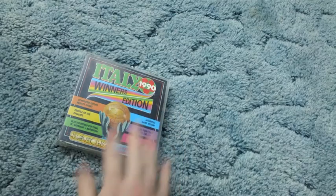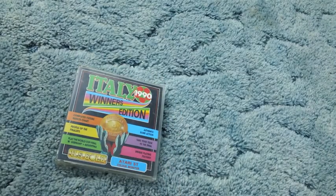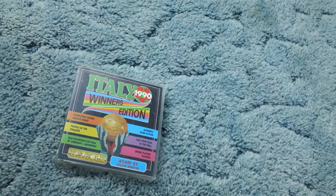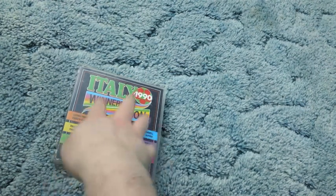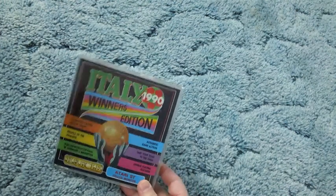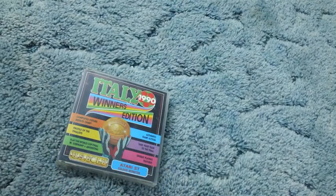Now, next up is Italy 1990 Winners Edition. This one was sent to me via a trade from Dave, that's Psycho Fox. And yeah, it brings back so many good memories. Me and a friend, Sam, who I just mentioned, continuing this name check thing that's going on at the moment, we both had an Atari ST around this time. And we played Italy 1990, the normal version, but we heard about this one and we really wanted to get it. Even though there were just a couple of minor enhancements, it was pretty much the same game. You know, a bit of a rip-off, really.